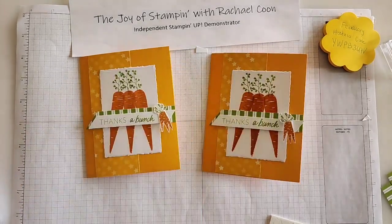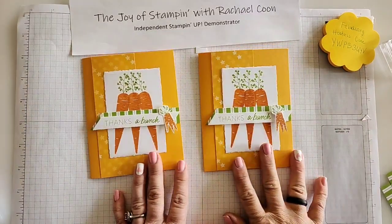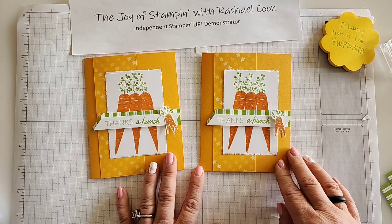All right, you guys, I hope you had a great time learning how to make these Thanks a Bunch cards. I think I'll be sending these out to my customers for this month and show them this really cool fun fold.